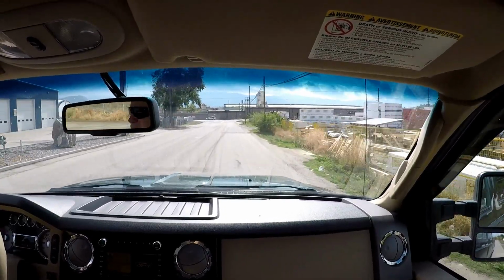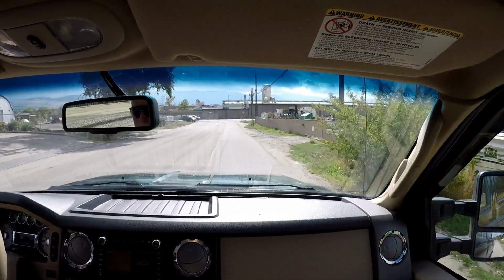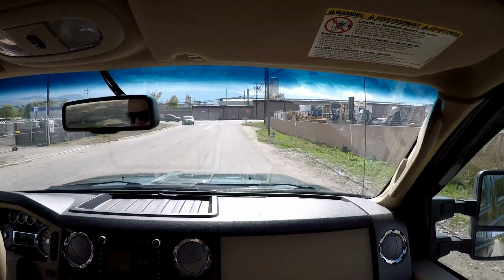I see a slight difference even with light throttle applications.